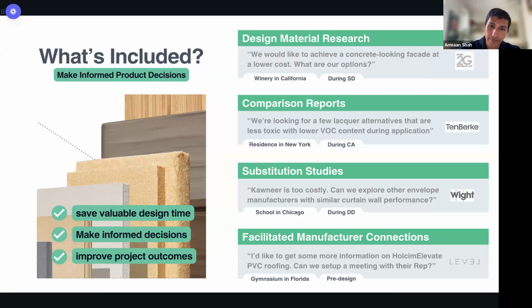Other examples of things that we do are comparison reports for products that you're looking for a certain optimization. So you're looking for a healthier alternative to, say, lacquer in this case. We're able to go out, identify a few manufacturers, and then give you the few options that we recommend so that you can make a smart decision for your project. And then we'll go reach out to manufacturer reps.